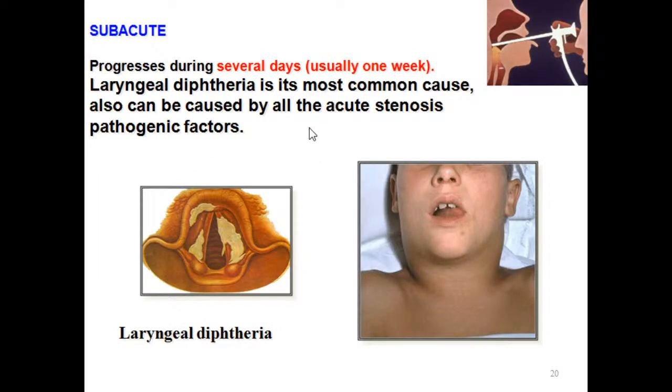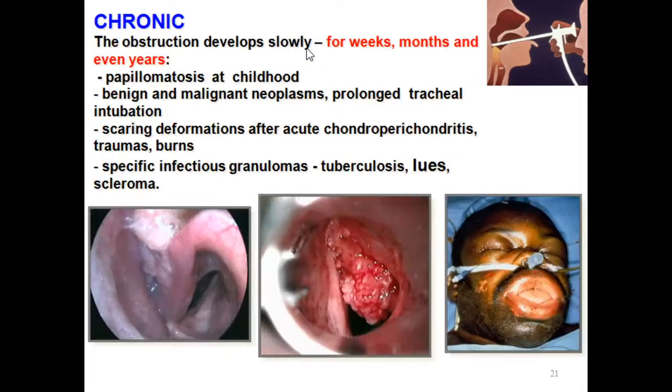So, subacute stenosis. Subacute stenosis progresses during several days, usually until 1 week. For subacute stenosis, all pathogenic factors are the same as for acute stenosis, but additionally it can be laryngeal diphtheria. And in chronic stenosis, the obstruction develops slowly for weeks, months, and even years. Usually it's any kind of tumors, benign or malignant. Also, it may be some specific infectious granulomas and scarring deformations.